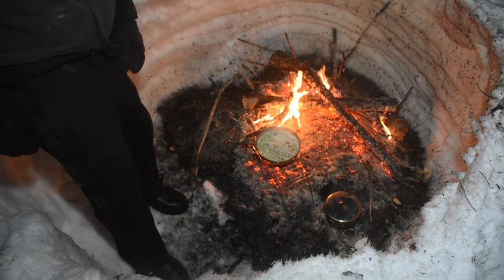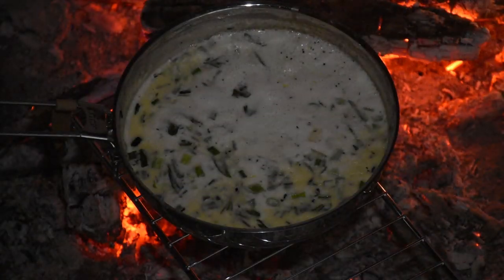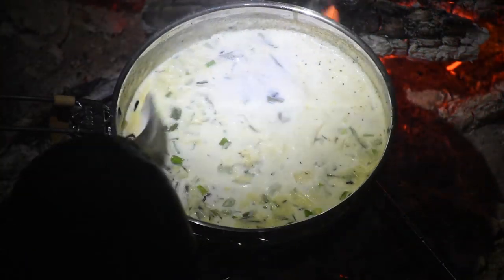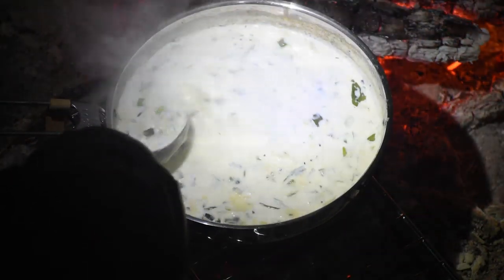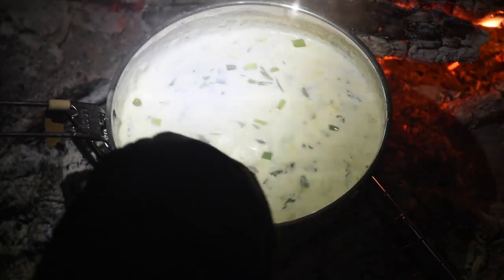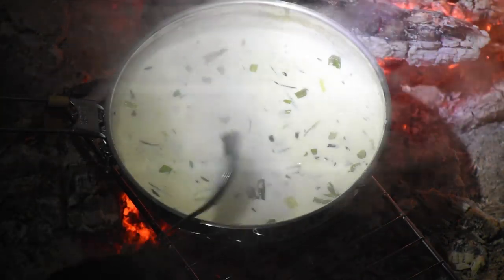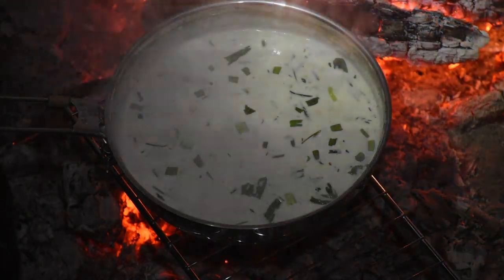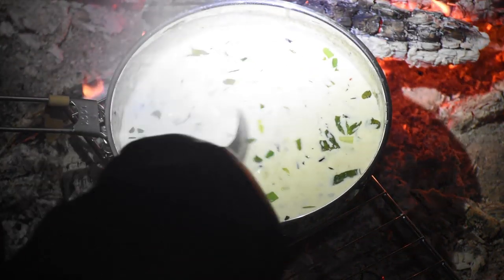Okay, now that is bubbling up. Oh, look at that there. Oh yeah, keep on simmering, baby. Let's see where the flavor's at. Starting to get pretty good.